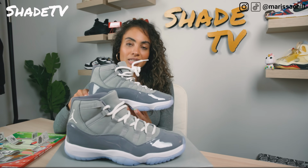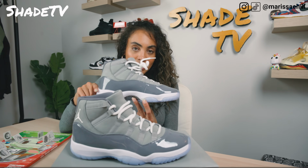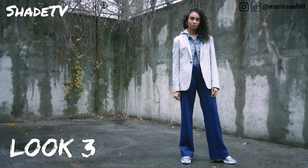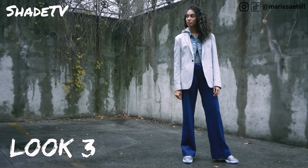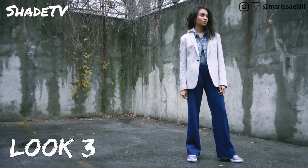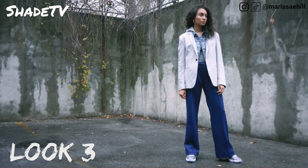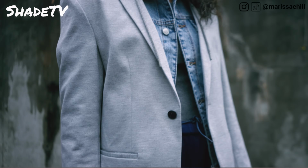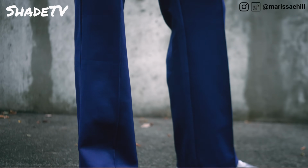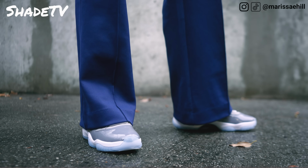For the last look, I decided to wear some wide leg navy pants. I think navy is a great colorway to go with the color options that you see in this shoe. For the top, I wore a denim vest over a simple gray hoodie, and then I layered that with a gray blazer. I think that light grays, dark grays, whatever gray you decide to rock with this, they all look amazing together when you see it all in one look.